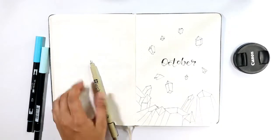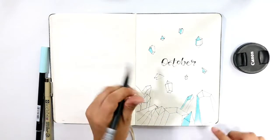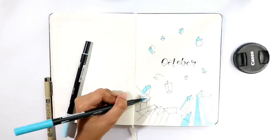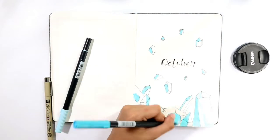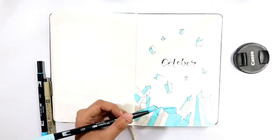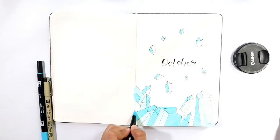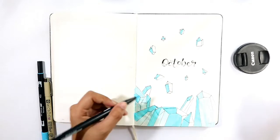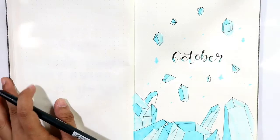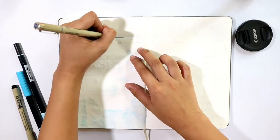I chose a shade of blue, a combination of sky blue and light blue Tombow brush pens. Whenever I am filling in the crystal with the shade, it seems like my eyes are enjoying it. Also, before I came up with this theme, I looked up on the internet what I could put for October. And again, as a fan of Amanda Rackley, I came up with this wonderful crystal theme. Moreover, some other people love crystal themes, which gives me even more motivation and reason to go for this theme. Our cover page for October is done, so let's go right into the next page.